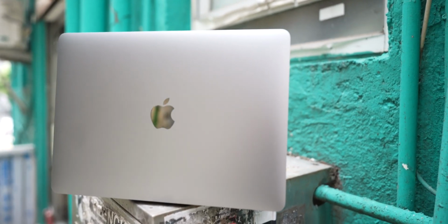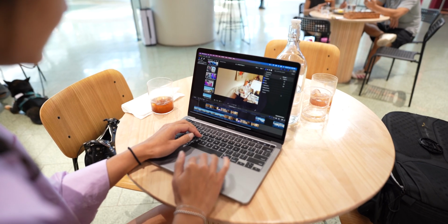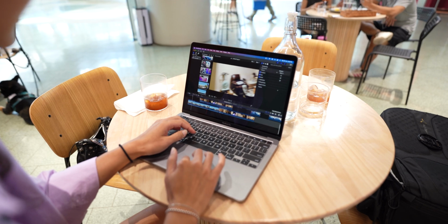Okay, so that intro sounded a little bit harsh. If we take a step back and we just evaluate the new MacBook Pro in a vacuum, it's a pretty good laptop. At $1299, it's reasonably affordable, particularly by Apple standards, and the M2 chip is awesome.